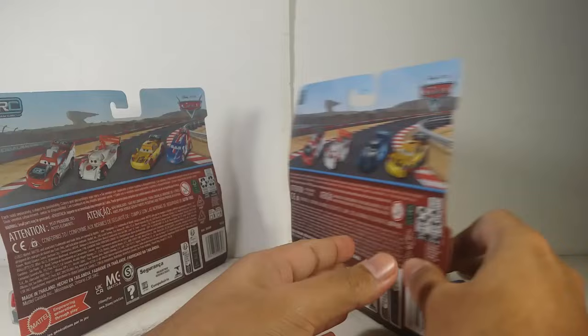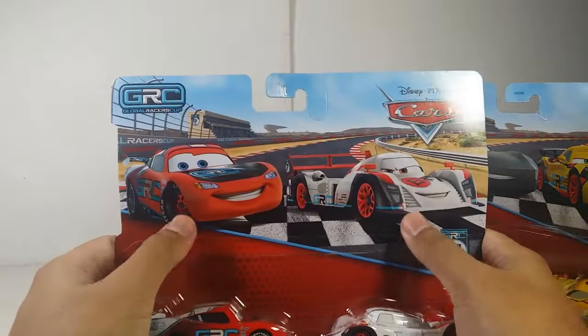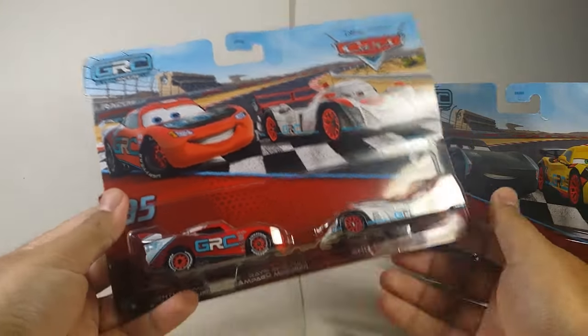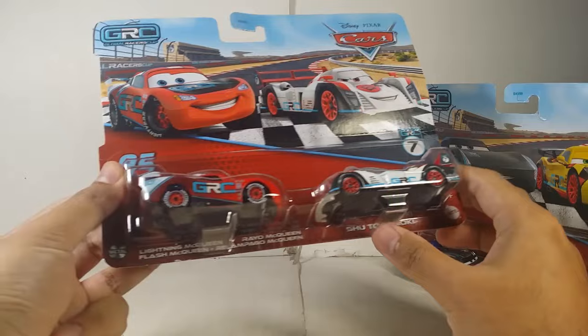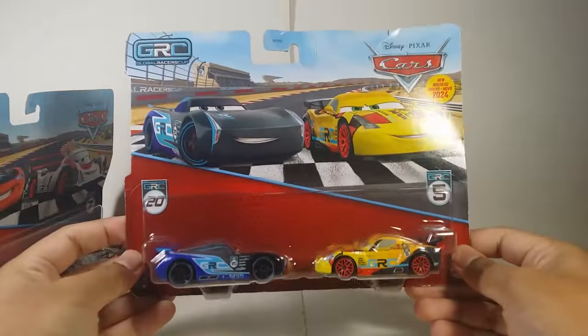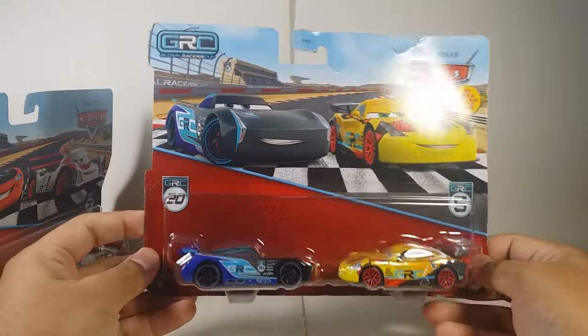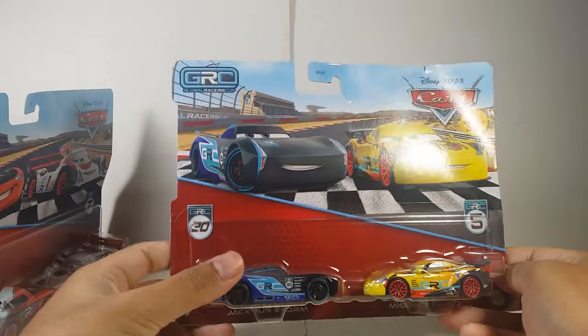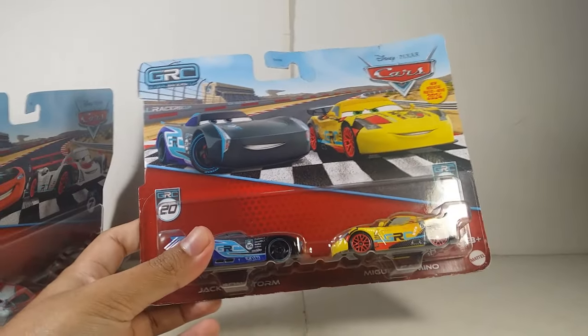So yeah, let's move this to the side. You can see the nice artwork for these two right there. They look fantastic. You can see the two die-casts right here, and the name is right down there. And of course, the same thing for these two. Alright, I'm going to pause the video, open them up, and take a look at all of them one by one.